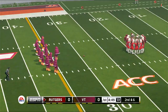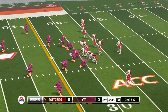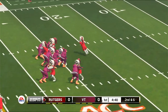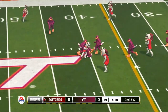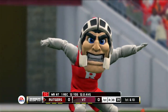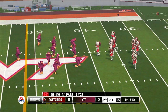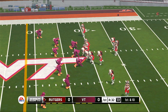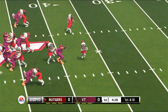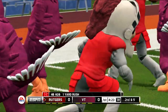That makes it 7-6. From their own 29-yard line, it's second down. He's to the 40, and they make the stop around the 41-yard line. What a throw for a big gain. That is a great example of the quarterback seeing the whole field and finding the guy who had the best chance of making a catch. They hand it off. He's tackled at the 42-yard line.